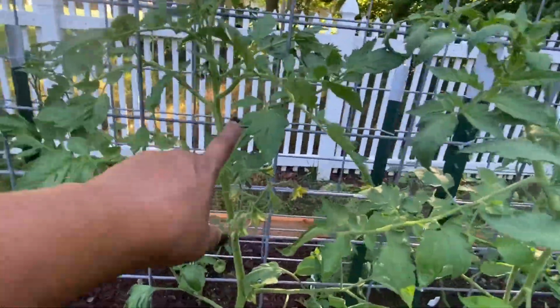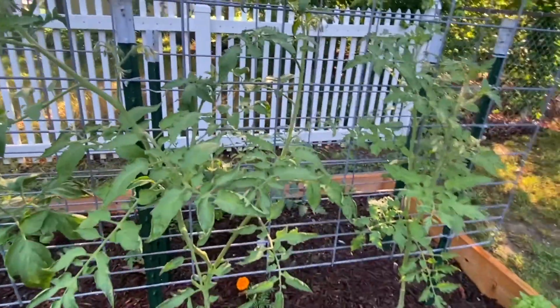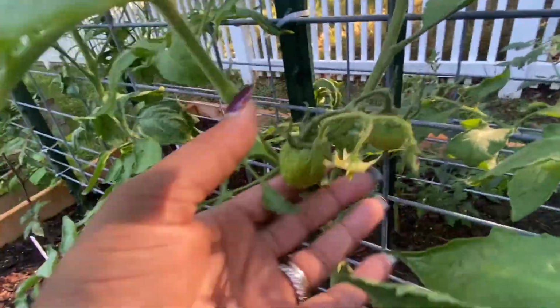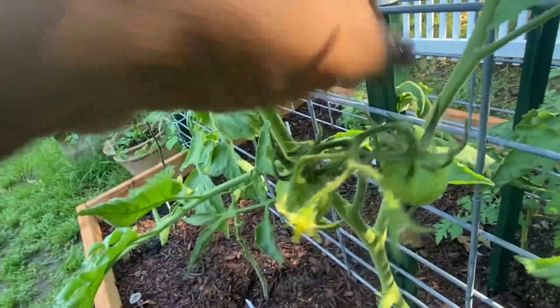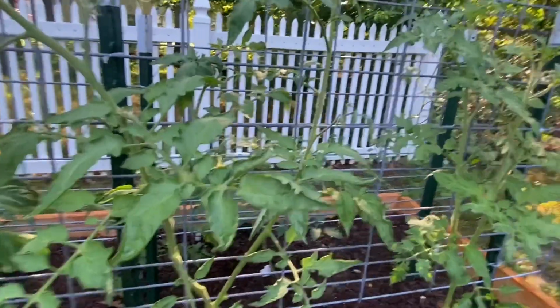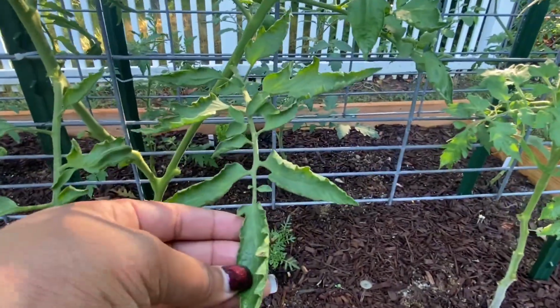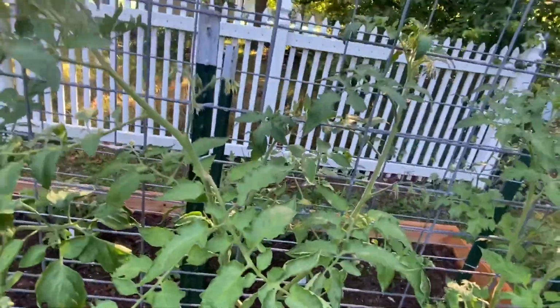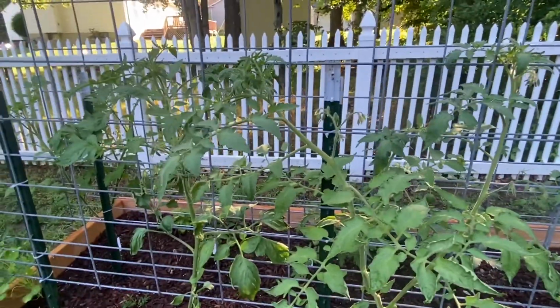Here we've got a pink, oh, I didn't tell you what this was. This is a Paul Robeson. This is Pink Boar. Got some fruit on here. So I'm pretty excited about that. Again, you see the curl. I don't know if I need to maybe water this twice a day, but it doesn't seem dry.